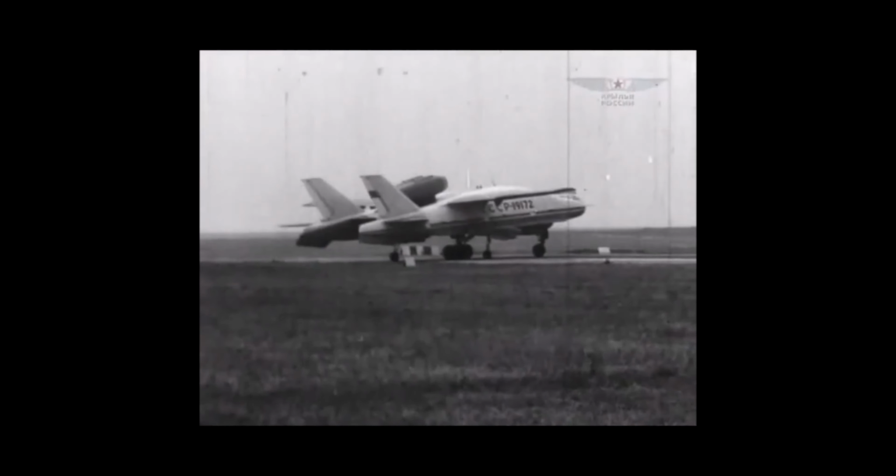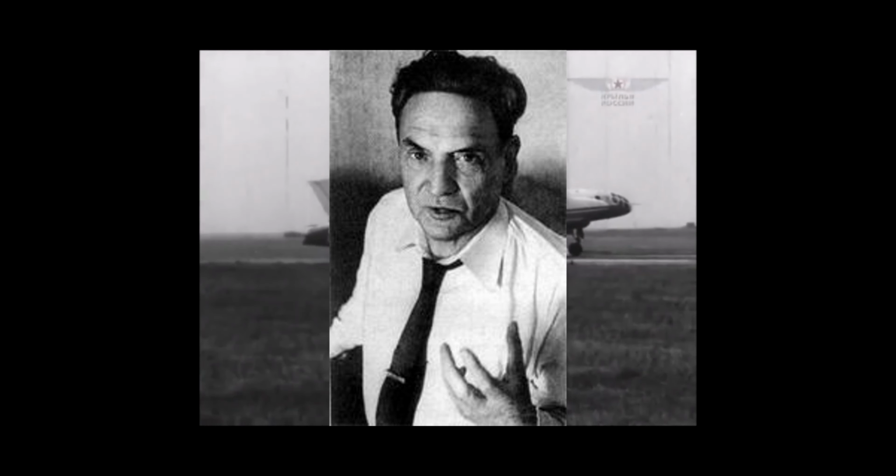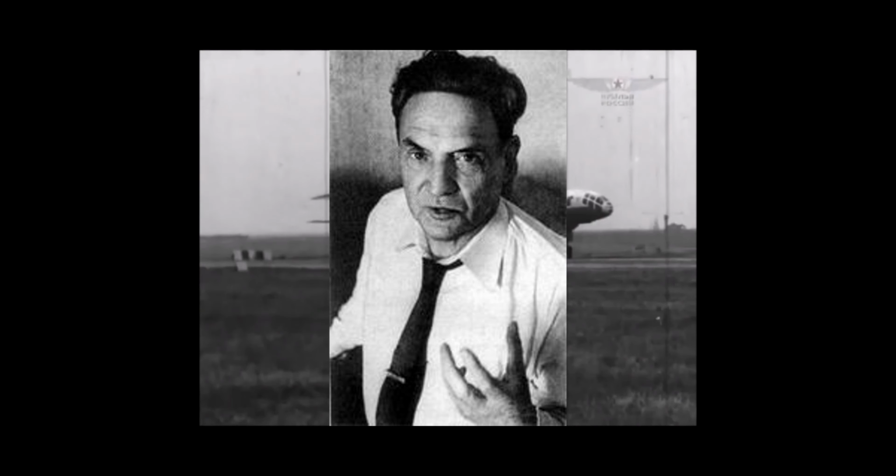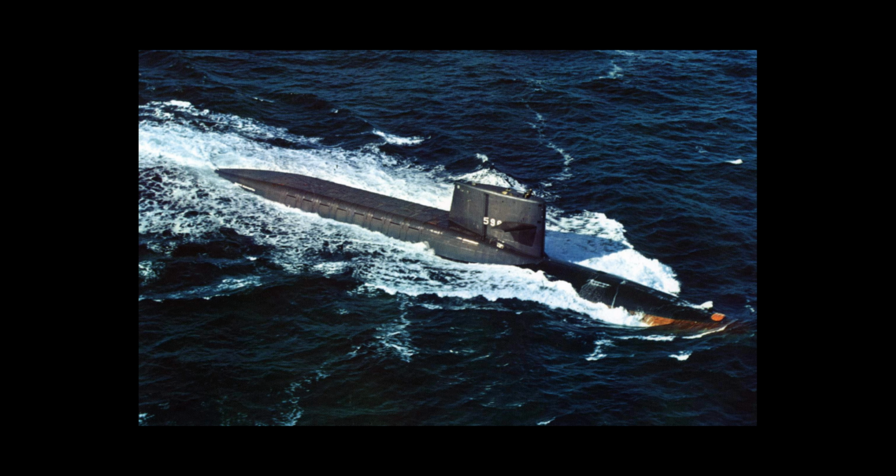The VVA-14 was designed by Hungarian-born designer Robert Bartini in answer to a perceived requirement to destroy United States Navy Polaris missile submarines. The final aircraft was retired in 1987.